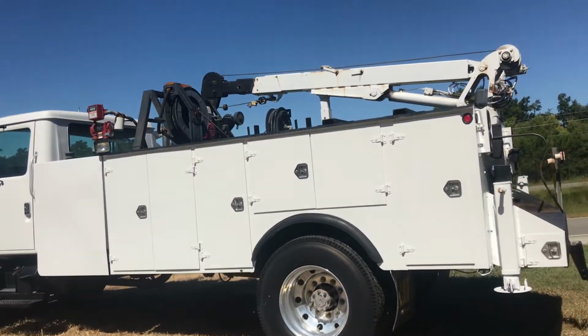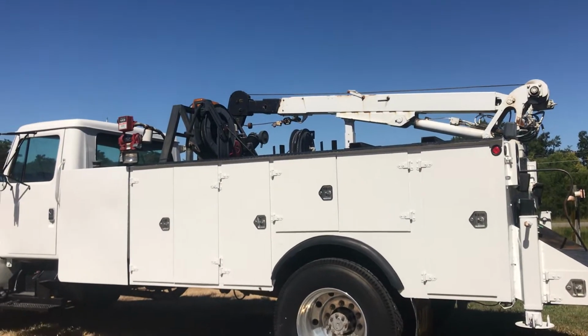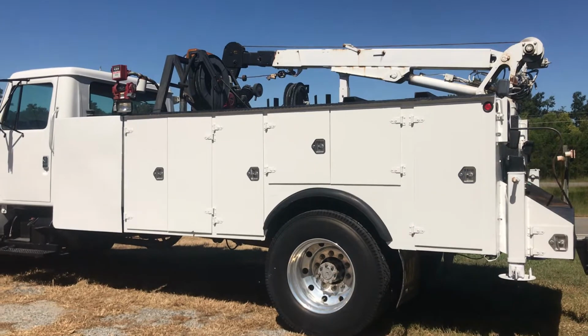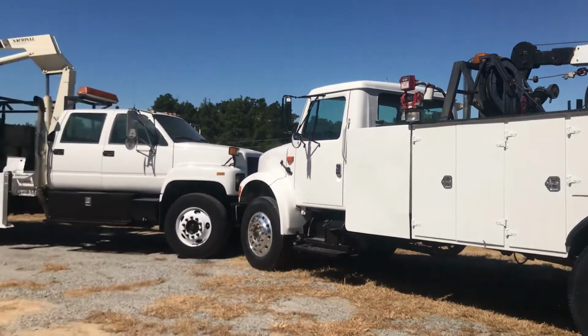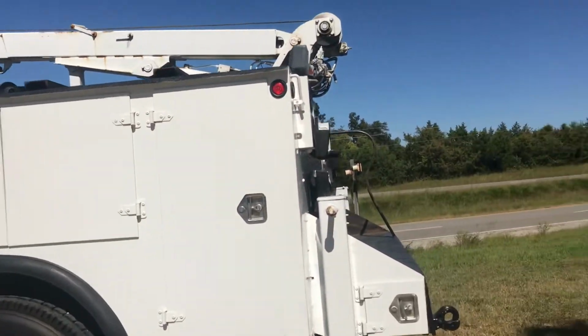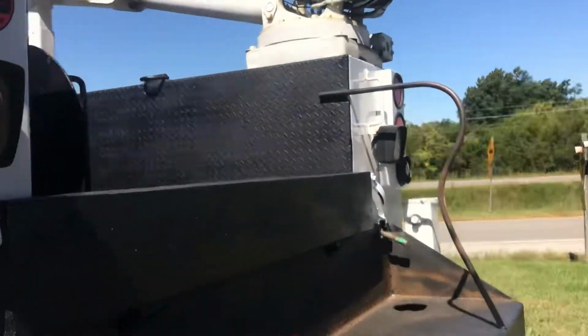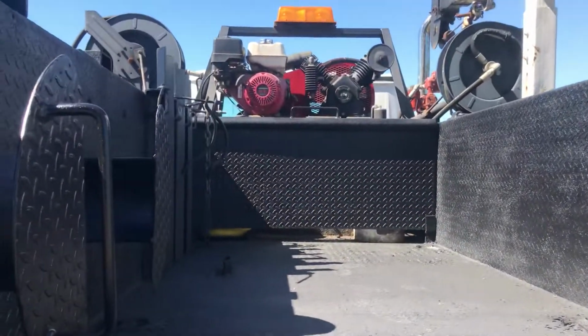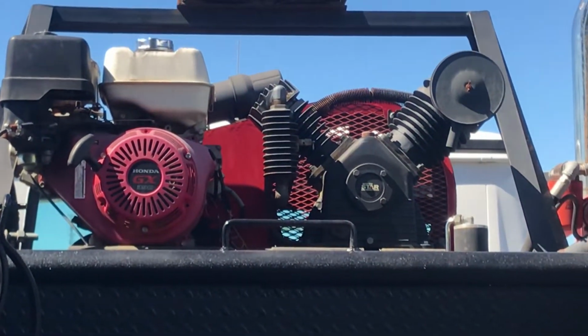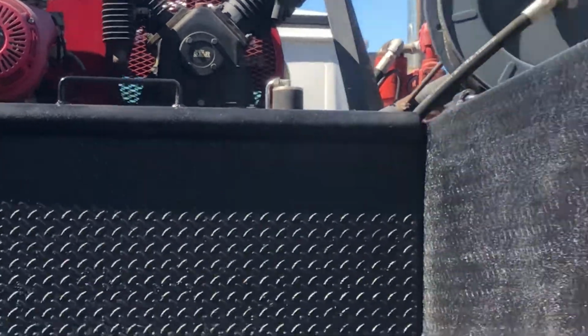This truck has all sorts of features on it. I'm going to do a separate operational video on this one because my fleet manager is not here today, but the weather is gorgeous and these trucks just look so good. I was like, I need a video of these two. But you've got crane, fuel tank, honestly not exactly sure what all the components are on this one.